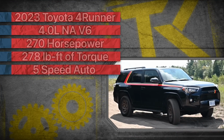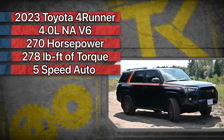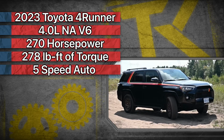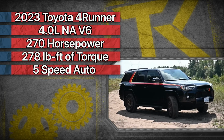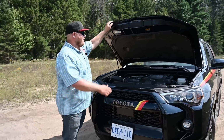Powering the 4Runner is the same powertrain it's had now for many years. This is a 4-liter naturally aspirated V6. It makes 270 horsepower and 278 pound-feet of torque, and that is sent through a 5-speed automatic transmission.